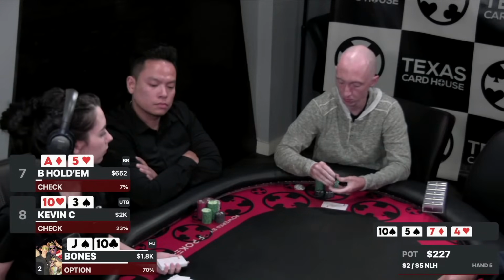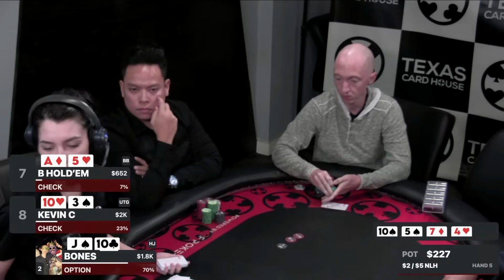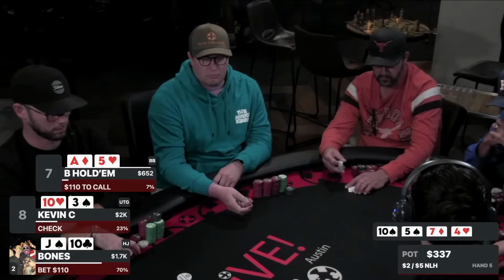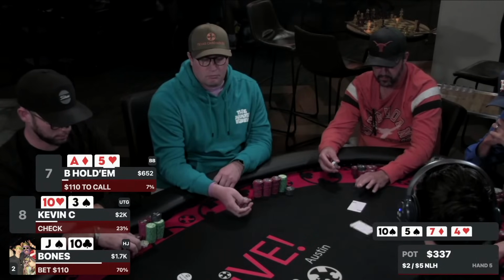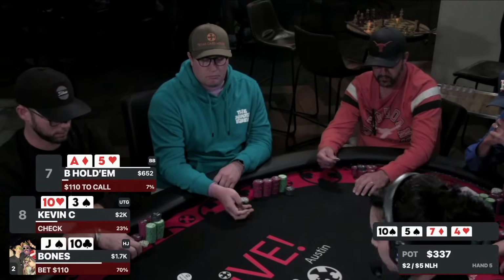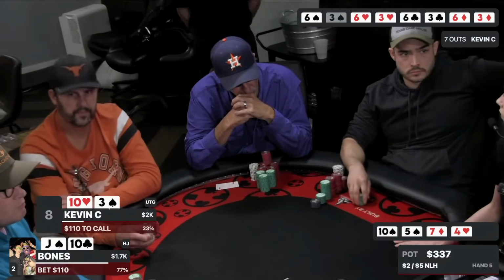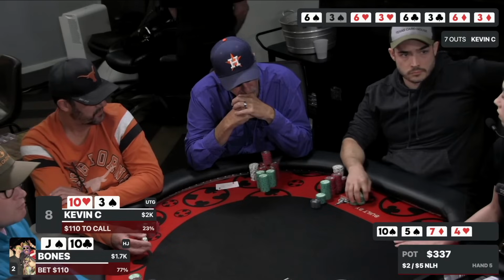Checks over to Bones. See if Bones wants to bet here for sure. He might go a little larger here. 2-bet 110. Half pot? He wants to charge the draws here. Makes it 110. There is an obvious spade draw available. There is an obvious open ender available with the 9-8. And it folds over to Kevin, who has the lesser 10.